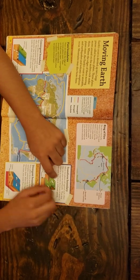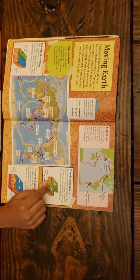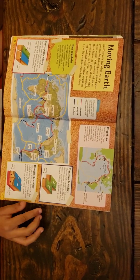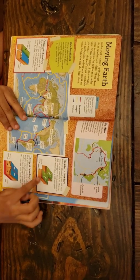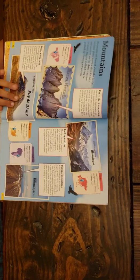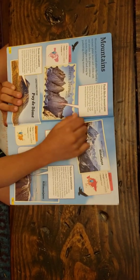And then when two plates move together, they make an earthquake. And that's what the cracks are. They're the moving plates. They're the mountains.